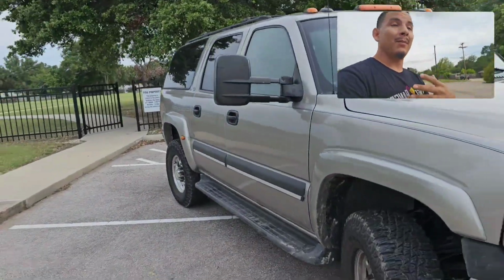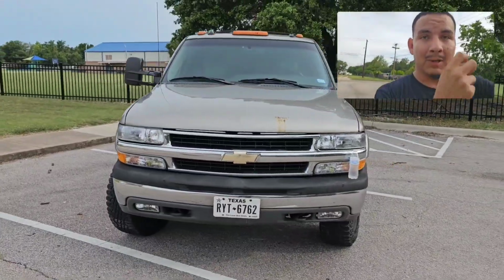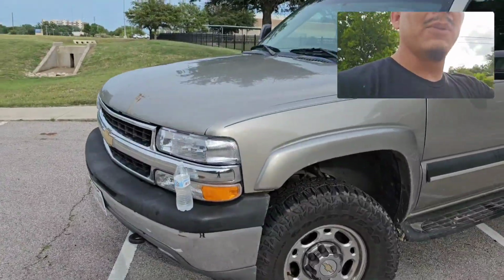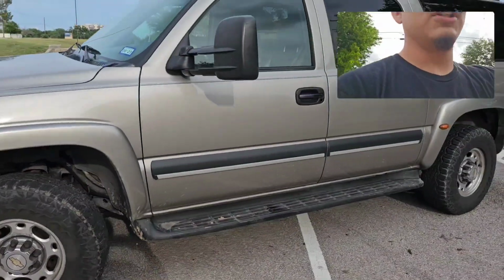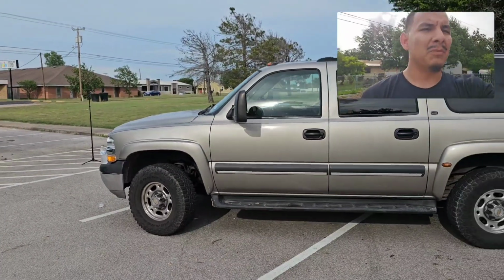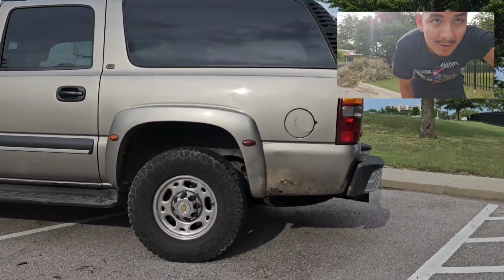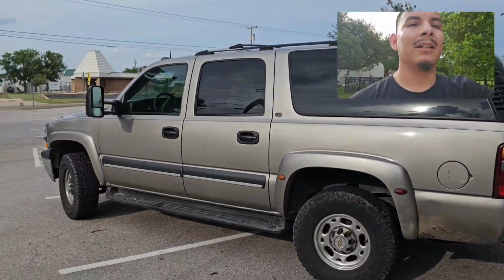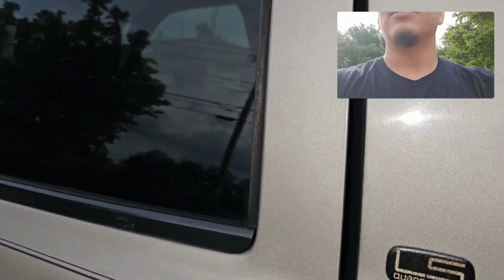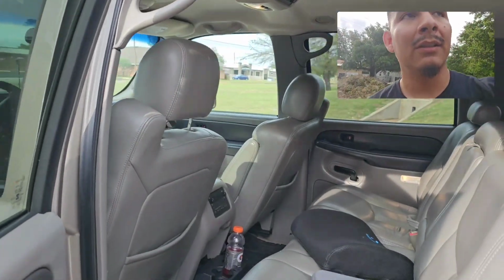So this is it. This is my rig. Give you a quick little walk around on it. Got it for $3 grand in Houston not too long ago. Bro, can't beat it. Yeah, we got a little bit of rust there, but cannot beat it. It was good. Everybody was comfortable in it. Everybody was chilling.